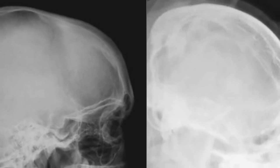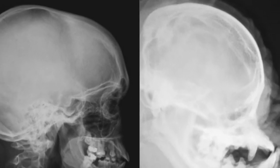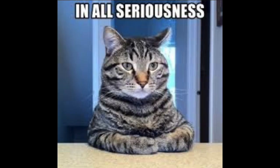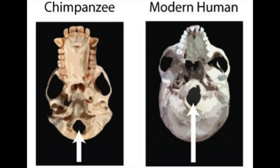Here's the most recent x-ray showing man's most recent common ancestor. Oh wait, that's just a pug. Okay. In all seriousness now, first, let's look at the placement of the foramen magnum.